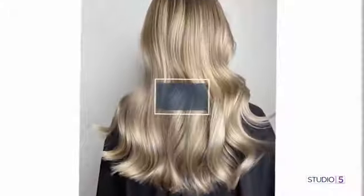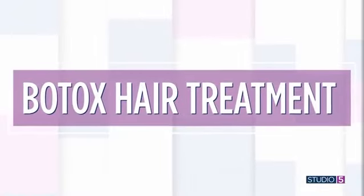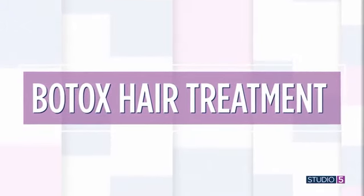So there is a new buzzword circulating in the beauty world, one that sounds a bit wild at first. Have you heard of hair Botox? It's a hair treatment cleverly named for its anti-aging and smoothing results, but no need to worry, no needles are involved. Still confused? We've got Studio 5 style and beauty contributor Megan Moore here to fill us in.